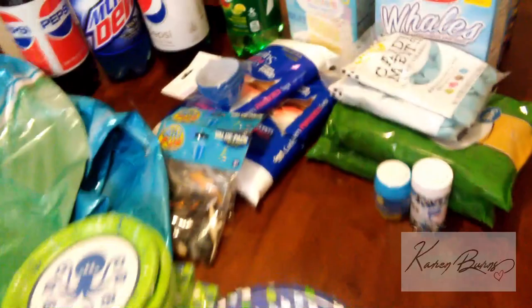Now there's enough for, let's see, how many are in this pack? Eight. Okay, so there's enough for 32 right there. So we're planning it for about 20 some people. I don't know, people didn't RSVP too well, but that's okay, we'll go with it.